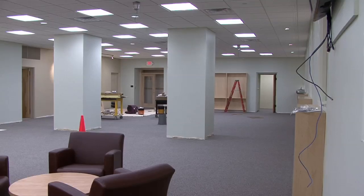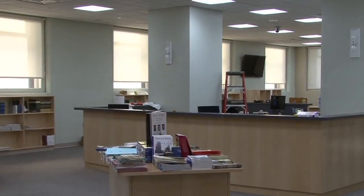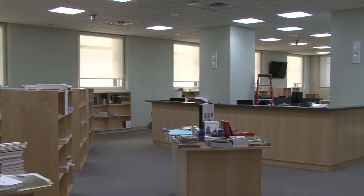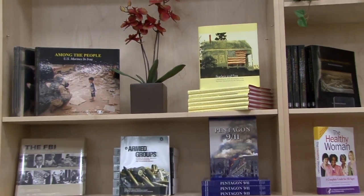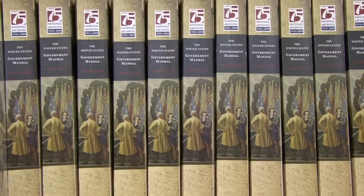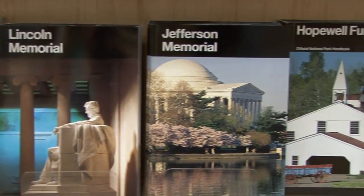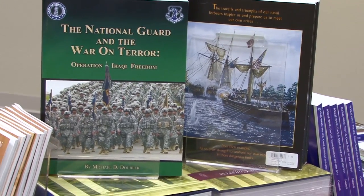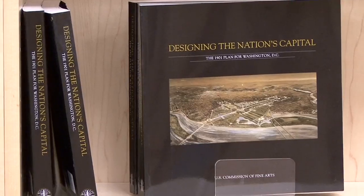New paint, new lights, new shelves, new furniture, and a whole new layout all make up the uniqueness of GPO's bookstore. And it's not just the cosmetics. This bookstore is one of a kind, containing publications from throughout the federal government. We have thousands and thousands of titles. When you put all of those titles together within our bookstore, you realize that what you're looking at is the feel, the pulse, the tone of information that's being disseminated by the federal government.